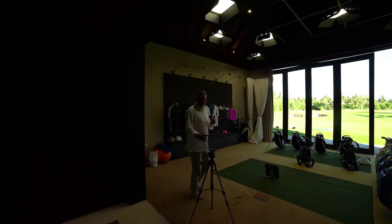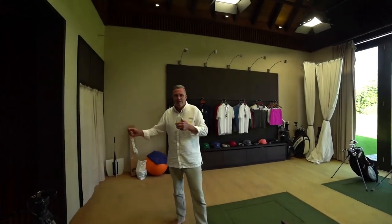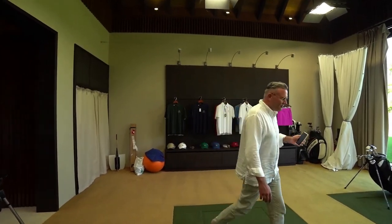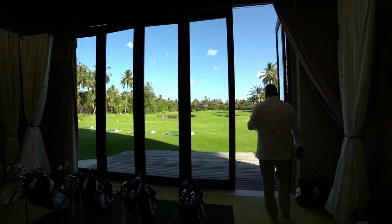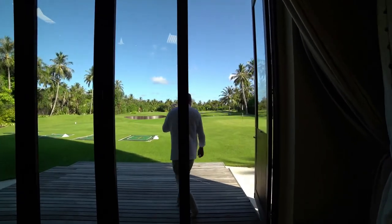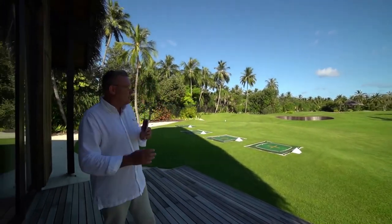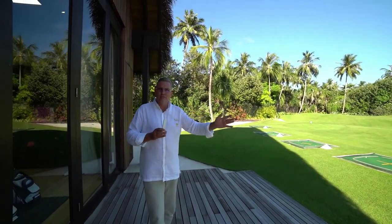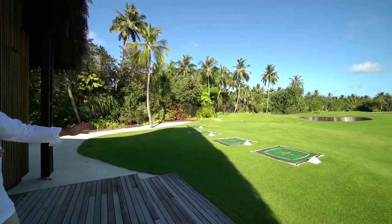So to start with, we have a $150,000 swing studio. Here we can analyze the swing, and our golf pro will give you the exact good advice on how to hit the ball the best way. And outside, and this is really beautiful, is our nine holes. It's nine holes, but it's a fun course. You can play from different angles. We have beautiful greens, we have bunkers, we have even water.